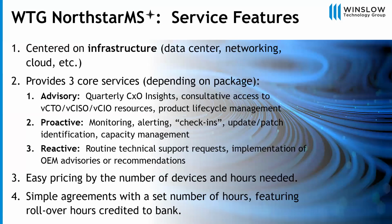Last but certainly not least is reactive support. So maybe you have some questions in form of technical support. Maybe there's an OEM advisory that comes across. Maybe we've identified something in the proactive motion here and need to fix it. And that's where reactive services comes in.